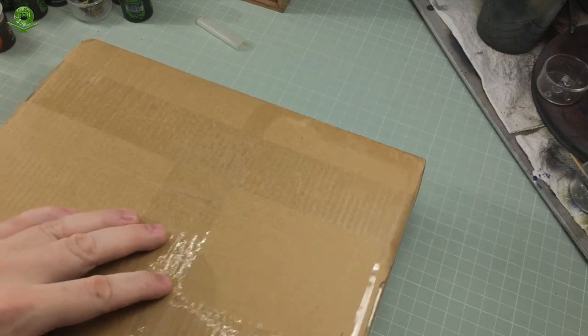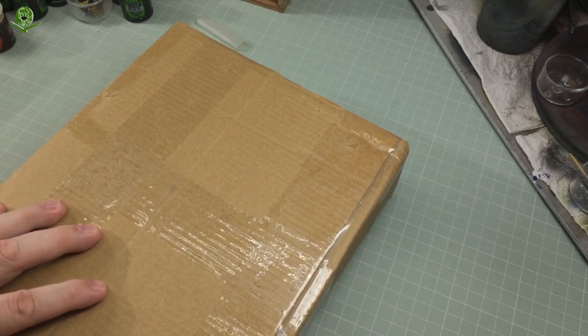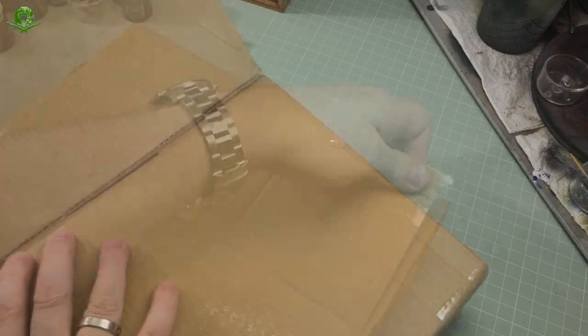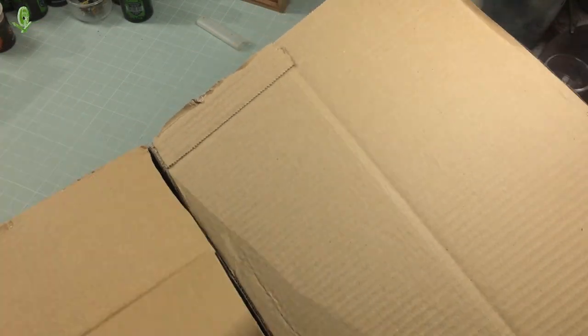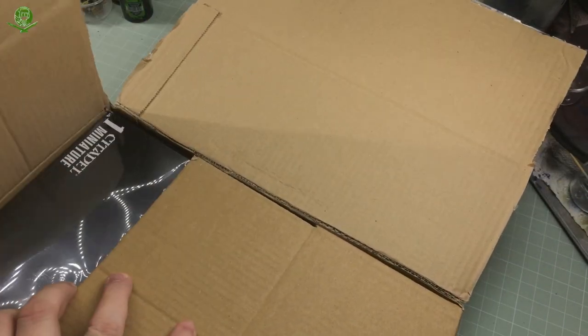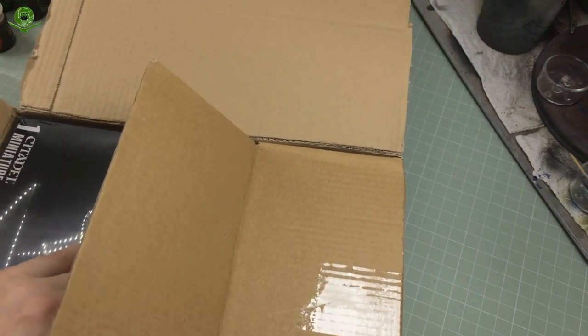Let's get this open. We'll use the official model making guru, not very sharp knife of no stability and barely box opening. Let's have a look and see what's in here, if there's any notes. No notes. Let's get it open, shall we? He has sent me... go on, there's something in here. Take that out first.